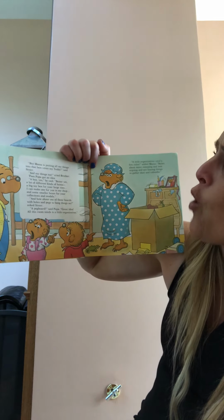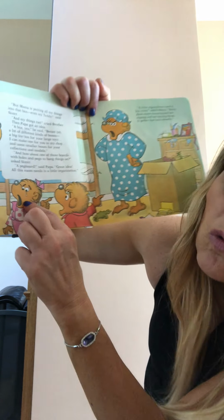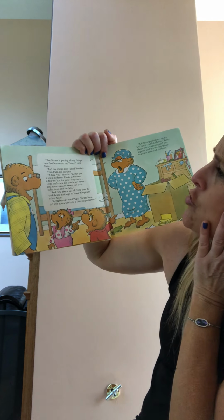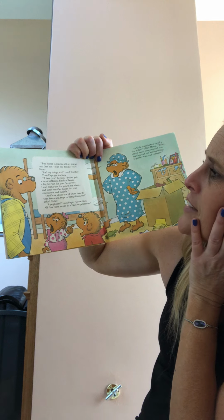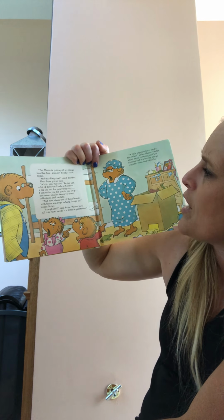But Mama is putting all my things into that box, even my teddy, said sister. Oh, look, she's crying. She feels sad. My things too, cried brother. Then Papa got an idea. A box? Yes, he said. Better yet, a lot of different kinds of boxes.